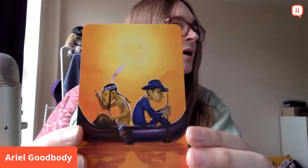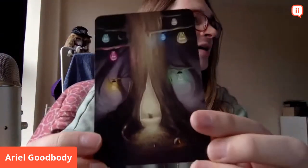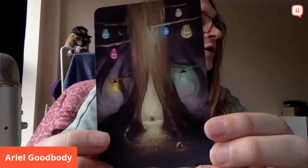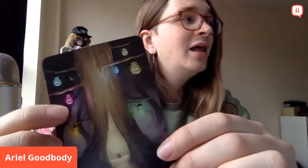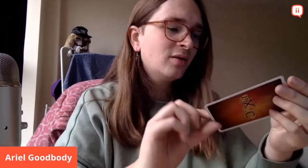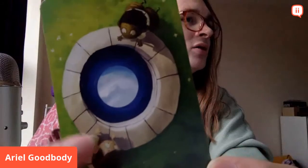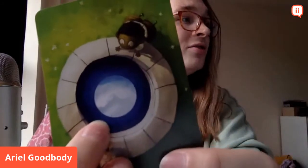Actually, let's not do that one because I already had that one yesterday with another student. Let's do this one. I like this one. Okay, so we have a tree in a forest, and hanging on the tree are all kinds of colorful light bulbs. And inside the tree is a candle. So it's quite interesting. I will show you these again in a minute. Here we have a well, and two children are looking down into the well. But inside the well, there is not water, there is the sky.